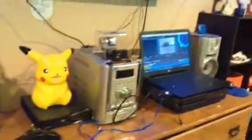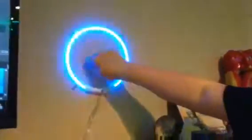Okay, so right here we have all of my things. Speaker here, so I have a lot of speakers, and speaker here, that's speaker two. A cool thing about this is this. So basically that right there is a sound detector. I didn't take time to hide the wires and stuff. So that's my screen. Not screen, what am I saying? That is my sound detector.